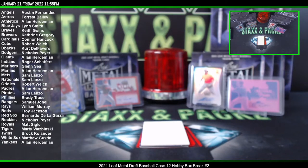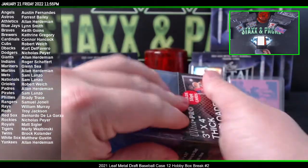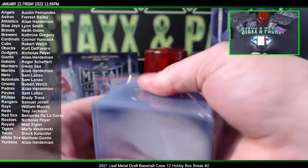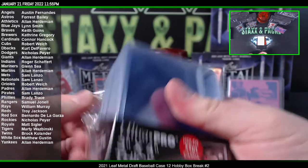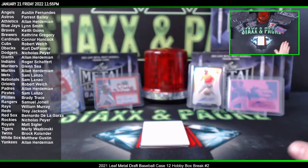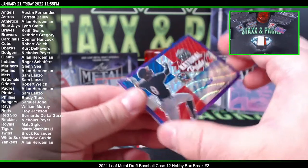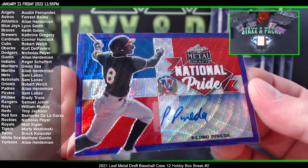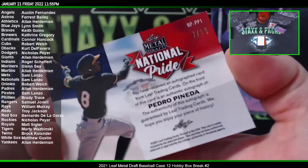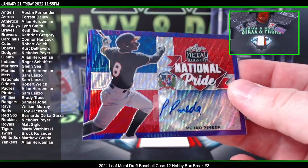Pretty sure Leaf has depleted all my 55ers. Purple, Pedro Pineda, National Pride for the Athletics. That's 7 out of 15. It's going to Allen H.